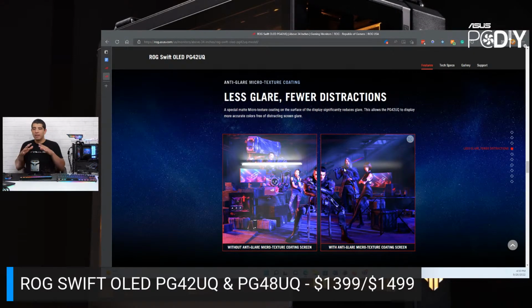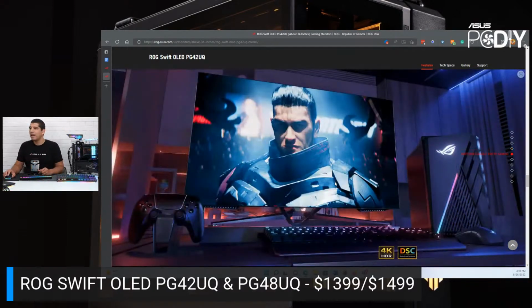So to give the most flexibility, our goal was to implement a very high quality micro texture based coating in this regard. And also, this does provide more color accuracy when it comes to accounting for glare, because glare can actually change the warmth of the picture when you're viewing it. So this also helps to improve that experience. So that is going to be another difference that you're going to have there.